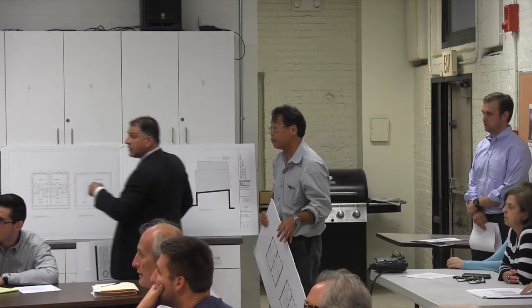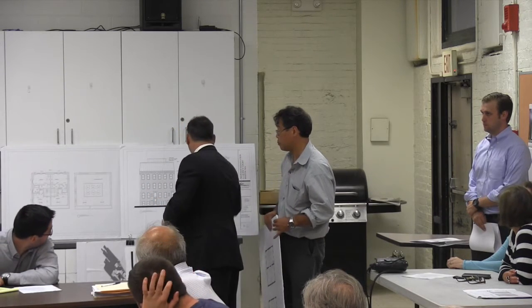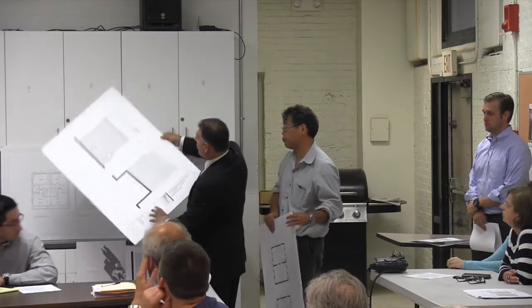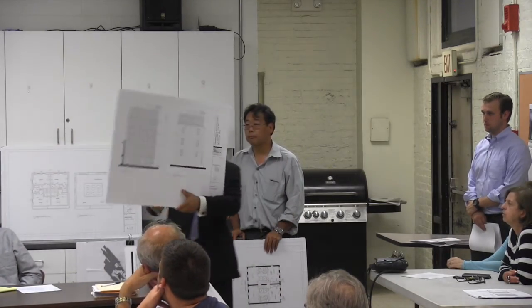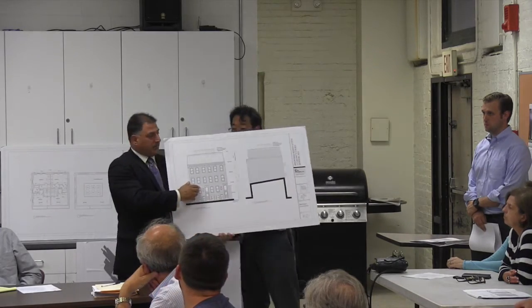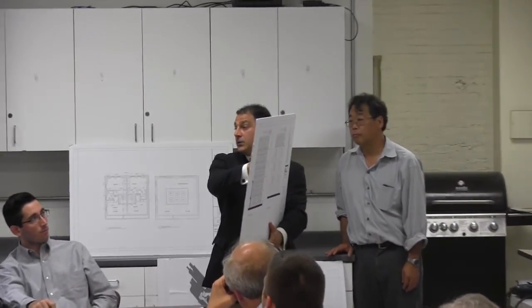Comfort siding on the top, there's no windows to that? Right, if you look. That's the fourth floor? Yes, this is the fourth floor proposal. The original, so this is the front of the building, 3 and 5 Quincy Court. There's no windows, you won't see any windows there.